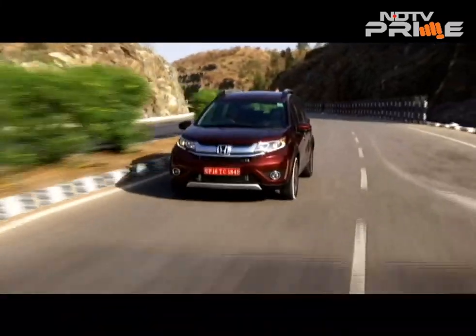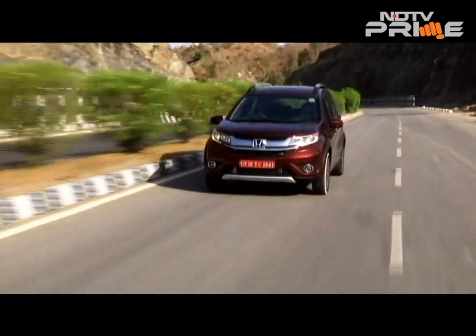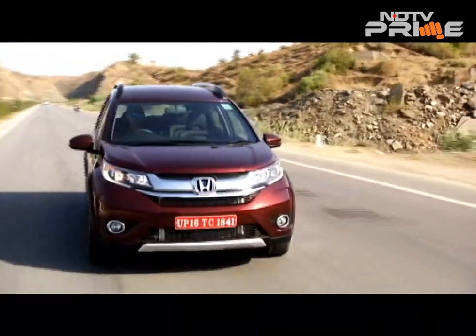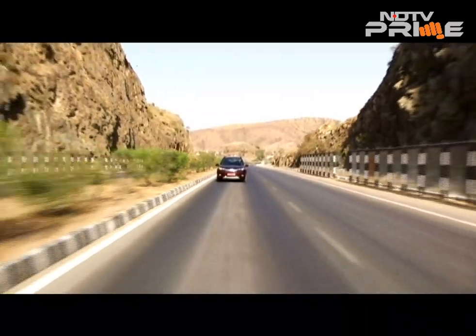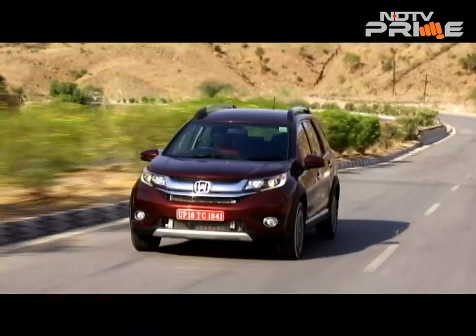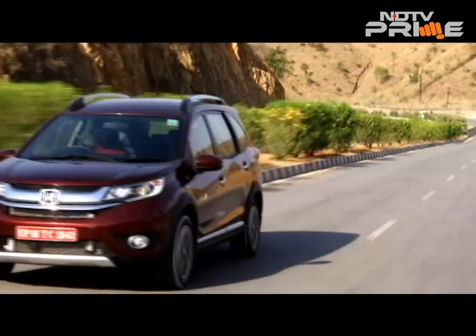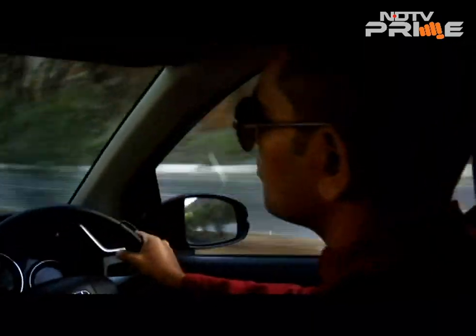The numbers sure look familiar, and despite the noise factor, this engine has proved to be hardy and now well proven in India. And yes, the new 6-speed gearbox is quite a delight. The car handles fairly well and the ride quality is decent. This is more true of the diesel. There is a slight amount of body roll, but for the most part, the BRV drives well. The steering disappoints though, and that was even more apparent when we switched to the petrol car.